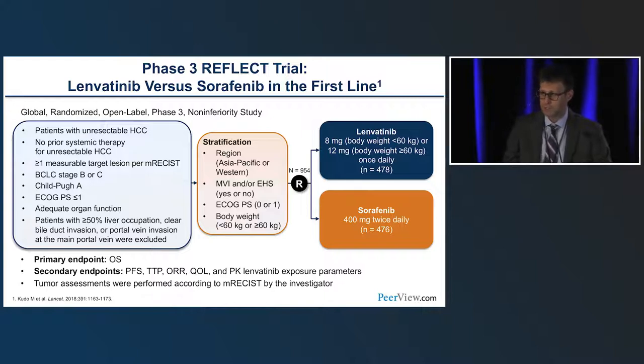Lenvatinib, a very potent VEGF receptor, multi-targeted inhibitor, differentiating itself from sorafenib on a few targets, but most important, I think, is the FGFR, the fibroblast growth factor receptor, which is not covered by sorafenib. This was a large global study, open label. Lenvatinib is dosed by weight, 12 versus 8 milligrams based on their baseline weight. And importantly, to keep in mind, this study excluded patients who had main portal vein invasion. It also excluded patients who had very high tumor burdens, greater than 50% of their liver involved.